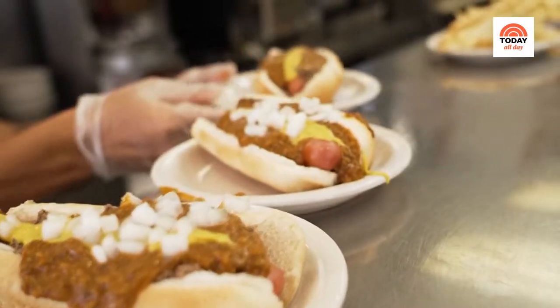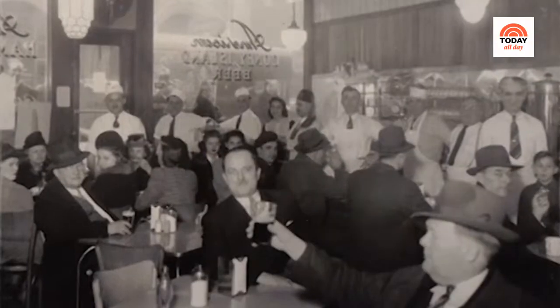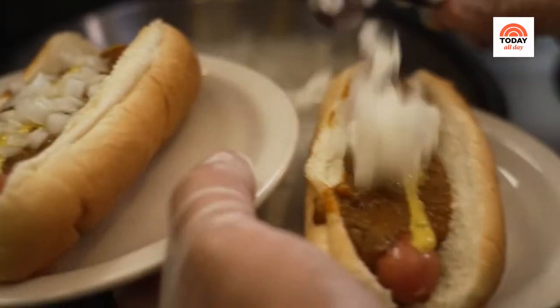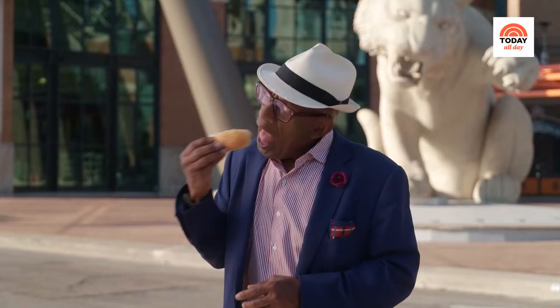The history behind Detroit's Coney dog is truly an all-American tale, from the Greek immigrants who borrowed the name to a mashup of traditional flavors with a boardwalk staple. And now, there's a whole generation of locals who are ensuring that this regional hot dog is here to stay.